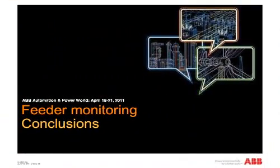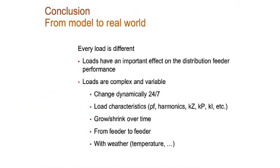Okay, so what we need to know on feeders like this is we need to know the voltage on the feeder all up and down that line to determine what we can do to make that line as efficient as possible. Let's talk about some of the conclusions that we have on feeder monitoring. The idea is that every feeder is going to be different. Every feeder will have a different load, will have different characteristics. That load is going to change dynamically.